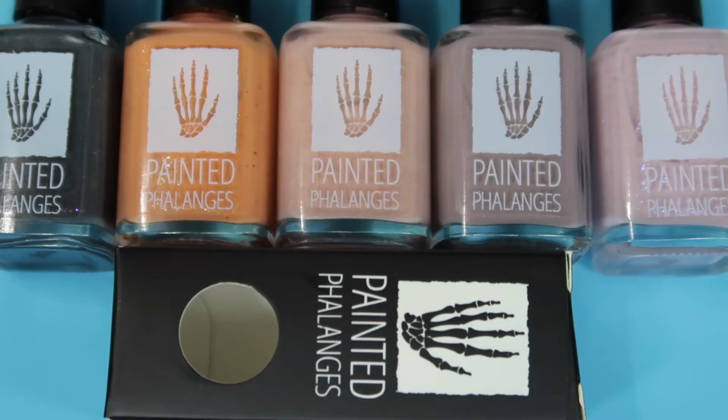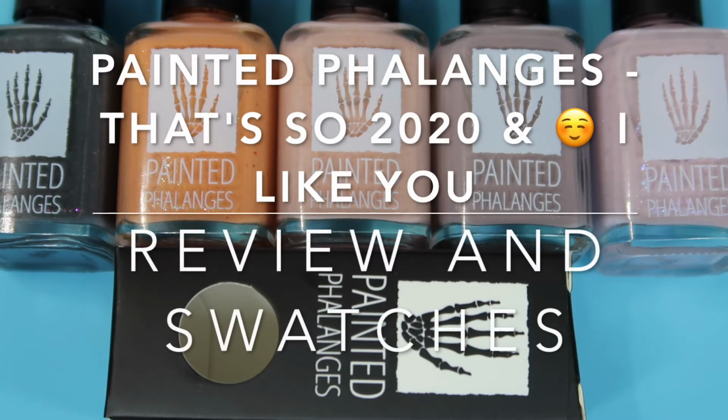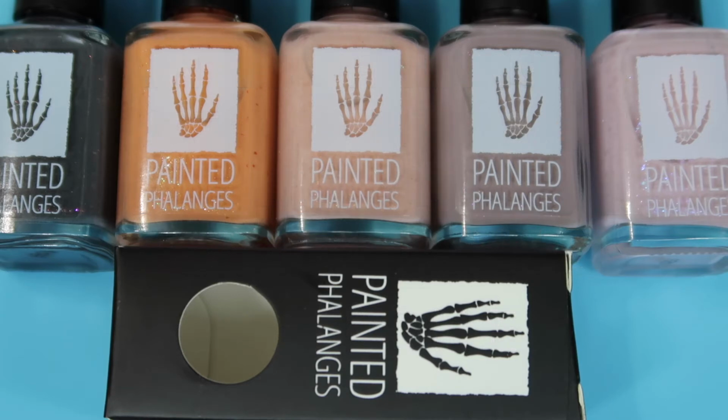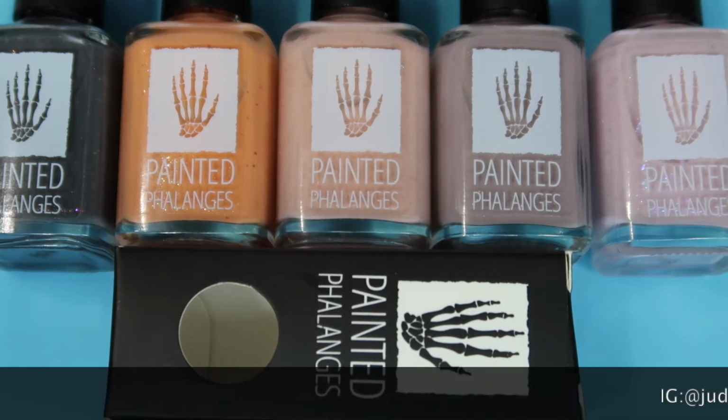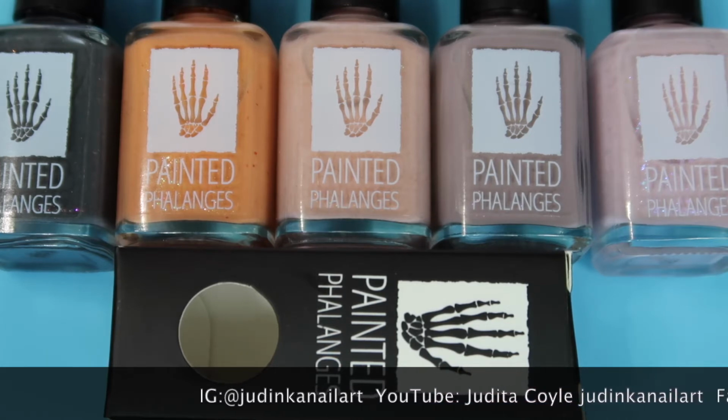Angie from Painted Phalanges sent me her newest collection that will be releasing on November 18. It is called That's So 2020 and this is a 4-piece collection. In addition to this collection, she's also releasing a limited edition polish celebrating her son's marriage. So I will be showing you these 5 nail polishes today and they will be swatched on my natural nails.